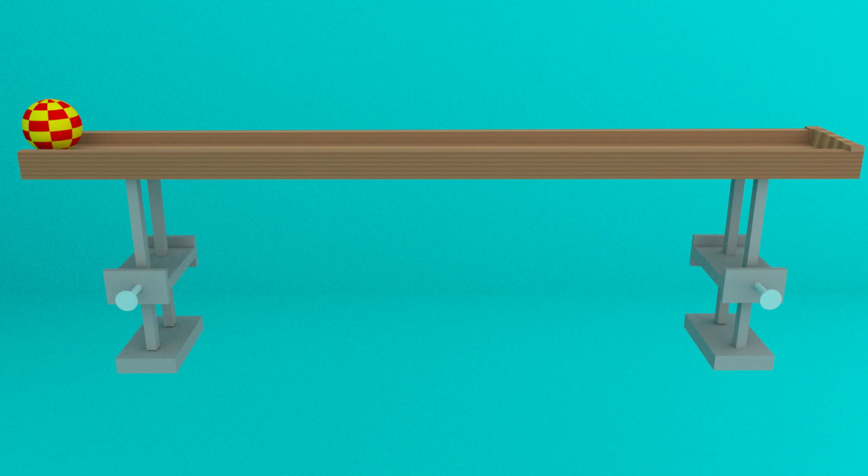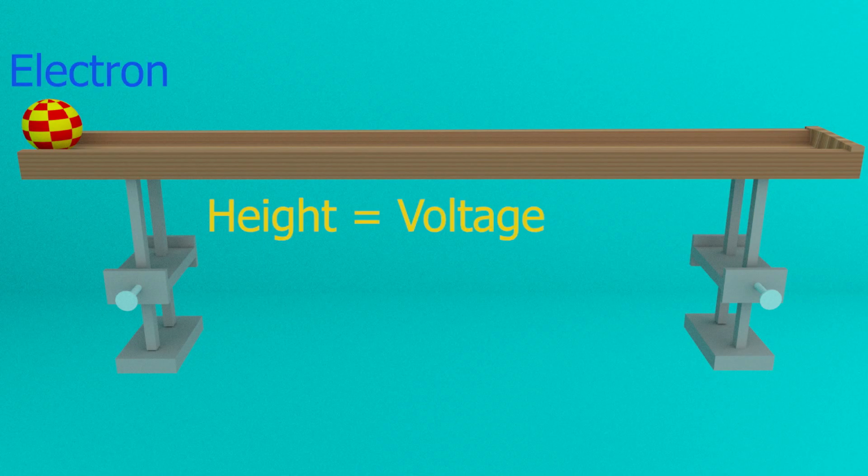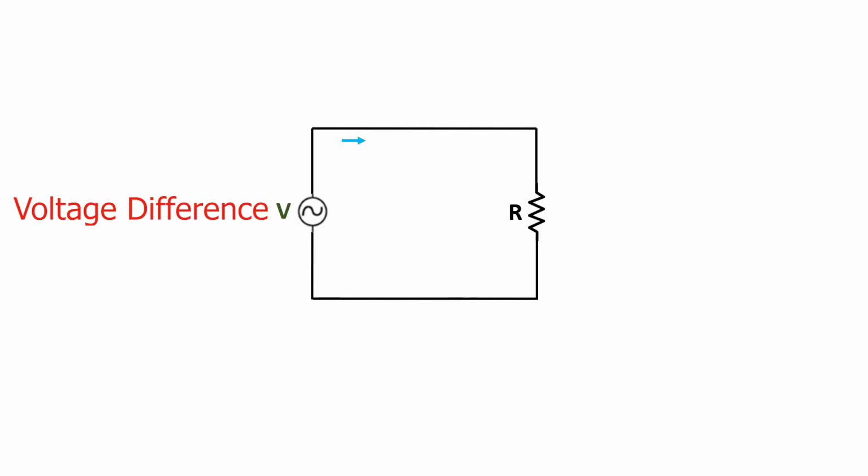Same principle applies to the current in electrical engineering. Think of the ball as electron, the height as the voltage or potential, and the wooden plank as conductor. Whenever there is voltage difference between 2 points of a conductor in a closed loop, electrons and current will flow through the conductor from a point of higher potential to lower potential.